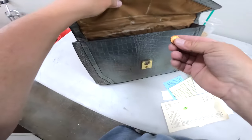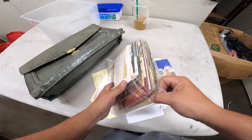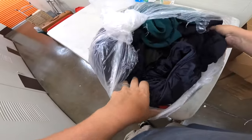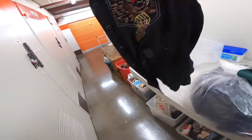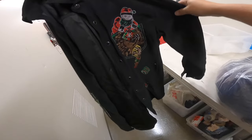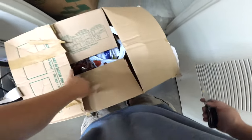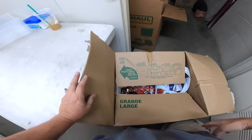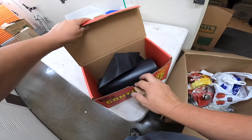Oh, there's a penny found in money in briefcase, part two, the sequel. This is just a big old bunch of junk. Okay, there's an empty box. Another embroidered piece here. Oh boy, that's something. Bill Blass. Take it to the market. Let's tape that box. I think that's the first box we cut open today. Oh, this is good.